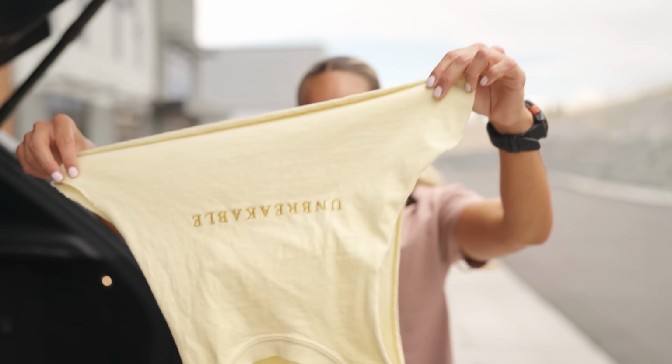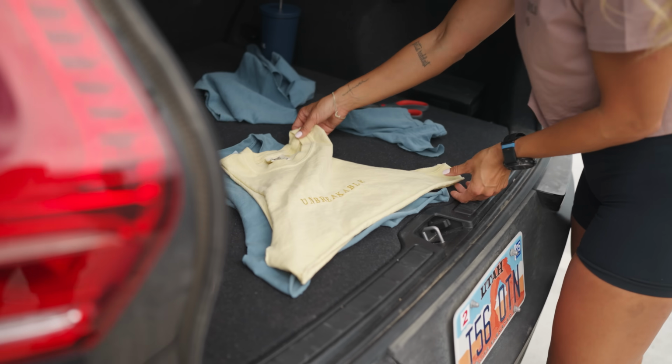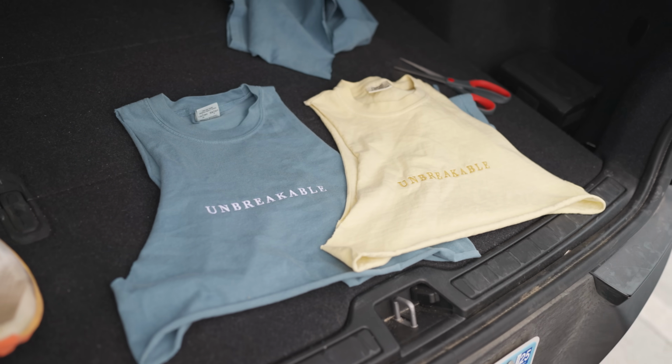So from this, or from this, if you look, it's pretty similar, just eyeballing it. This one's maybe a little bit longer, but you can always cut off more. So that is how I cut my tees into tanks.